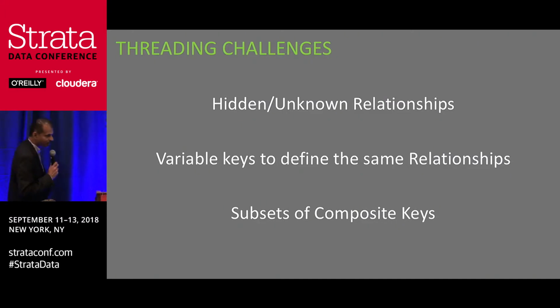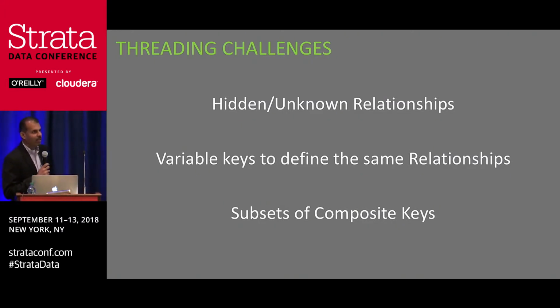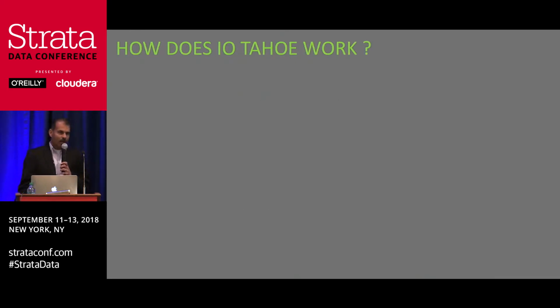Good morning. Right, so I'm Arun Murugan. I'm leading the data engineering for the finance data lake within GE Digital. I'm going to take you through how Io-Tahoe, the machine learning algorithm, is going to help us to solve the problem.